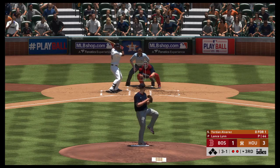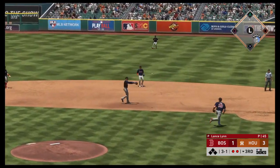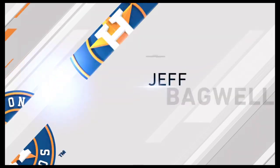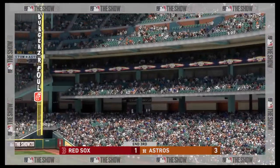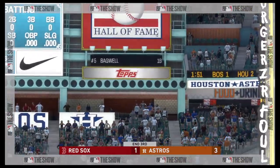Hitters count all the way. Here it comes. A little roller toward the hole. Scooped up. Off balance throw. Gets him. Nice play there as the side is retired. Astros get a run here courtesy of the solo homer. We played three full. It's now 3-1 Houston.